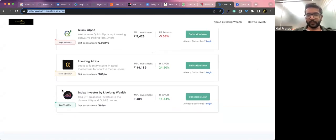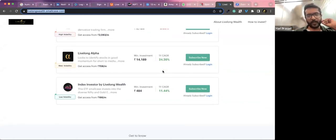Now, the product that we are majorly focusing on is what we refer to as Livelong Alpha. Here, if you have a look at it, the last 1 year CAGR has been 24%. So Quick Alpha has been in the market only for 1 month and the return is 3%, whereas Livelong Alpha, our premier product, is 1 year old and has generated a return of 24% over the last 1 year.